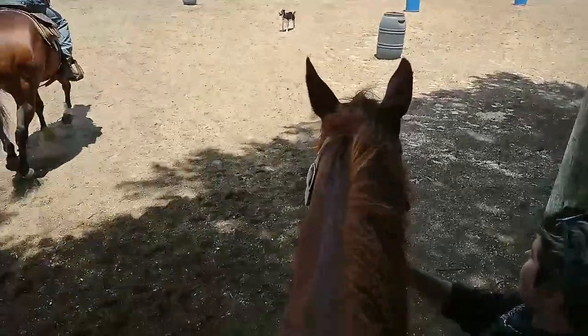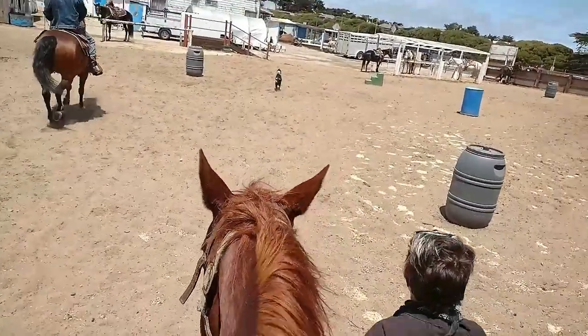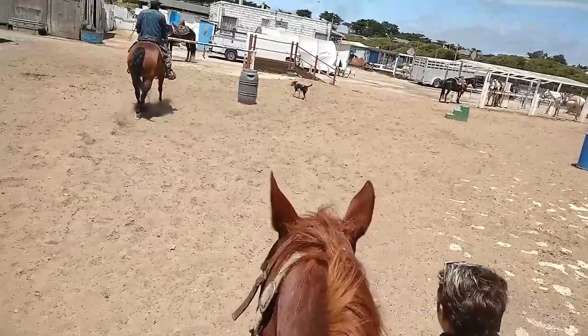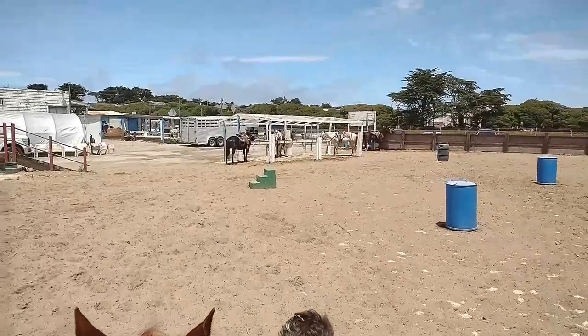So we can't let go of those reins, honey. You gotta hold on to those. Especially on a horse like this, you can't be letting go of those reins. Okay.